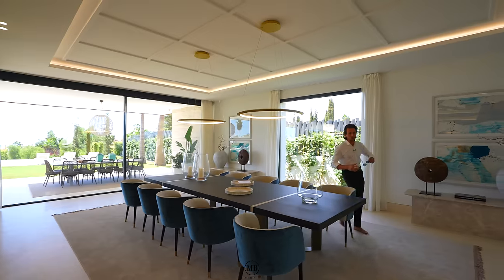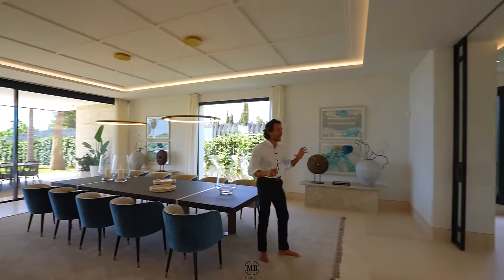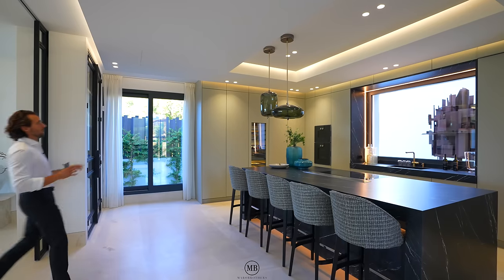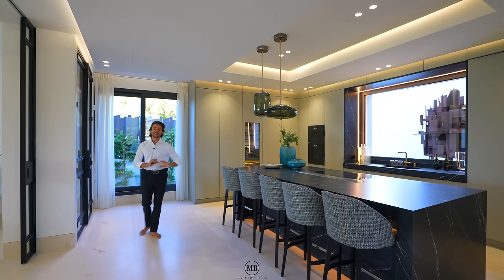And now right next to it, we have the kitchen, which is fabulous. I'm looking at it right now. You guys not seeing it yet, but let's explore it. Come on. Now, this is a designer kitchen, ladies and gentlemen.